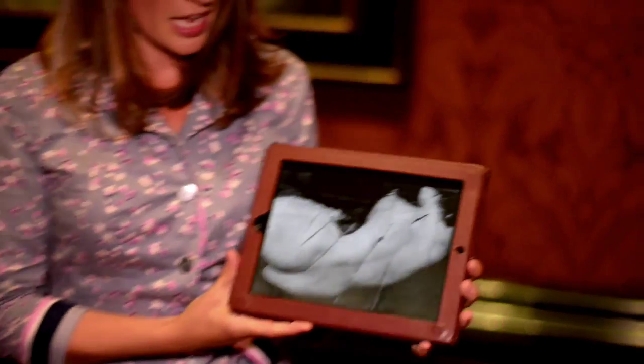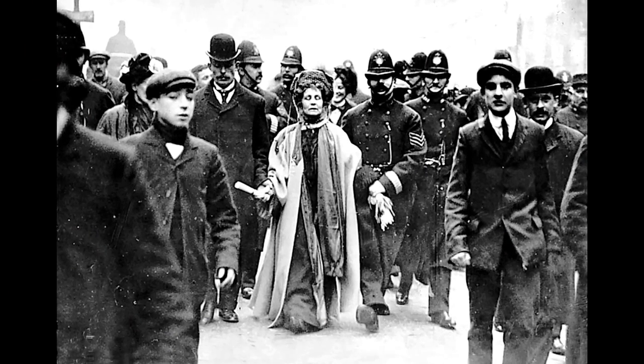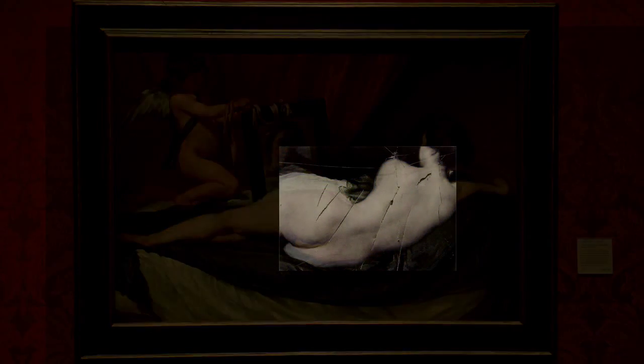In 1914, something extraordinary happened to this painting. A woman called Mary Richardson came into the National Gallery and did this. Now, you'd barely know it looking at the incredible restoration job today, but what she was doing was fighting on behalf of her great mate, Emmeline Pankhurst, who'd just been thrown into prison as a suffragette. And what Mary Richardson wanted to say was, you have just put away the most beautiful woman on this earth today, therefore I want to destroy the most beautiful woman, Venus, in history. And that's exactly what she did.